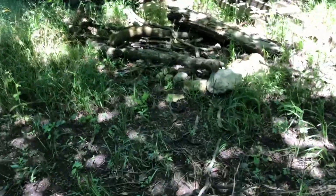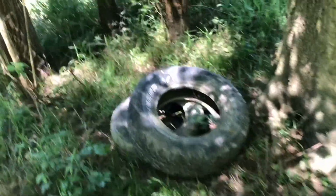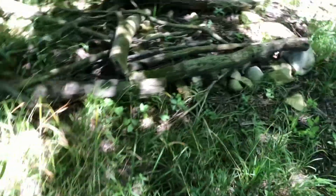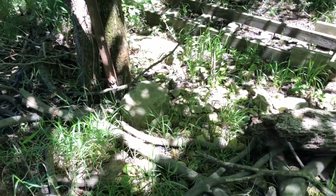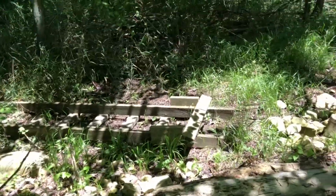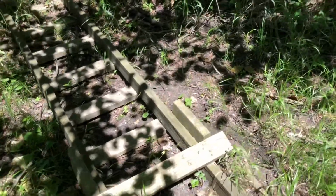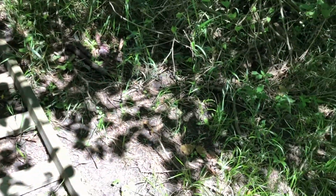Then over here, there's more wood. There's some tires, as you do. And I guess if I was out here, I'd gather some tires too. There's wood here. There's this. What's up with this? It's a big ladder.